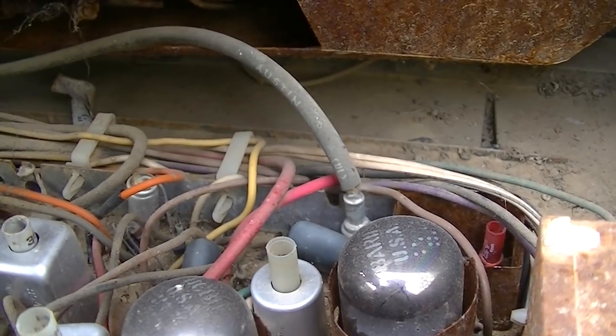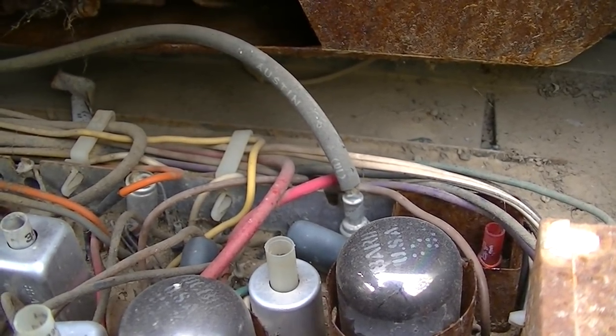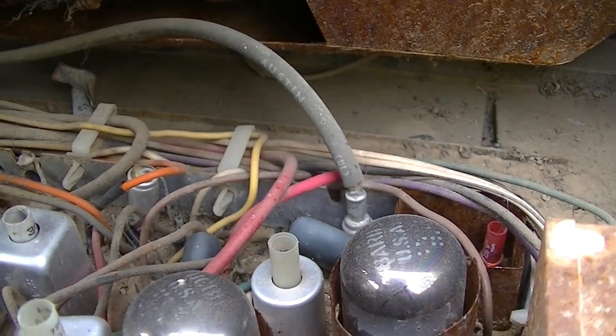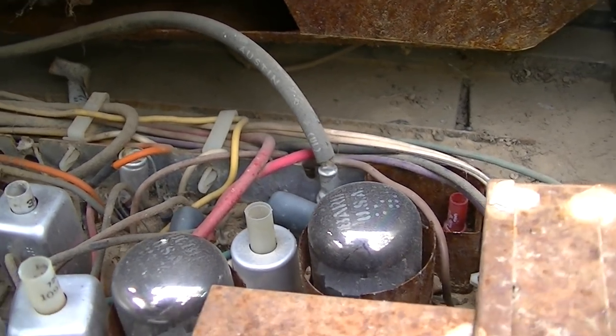But I have to use an isolation transformer on this, and I have to make sure it's isolated because this is a hot chassis set, and I've already cremated enough test equipment playing with these hot chassis sets.